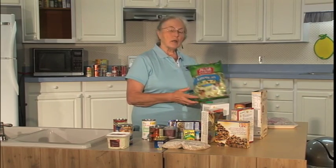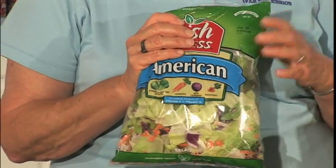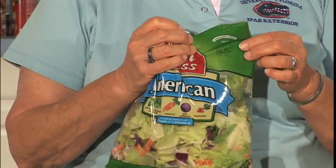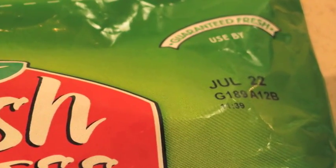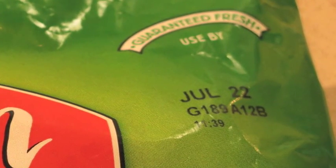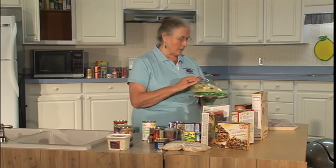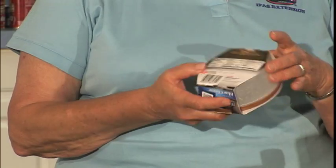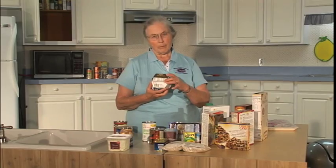Now, there are some things with a use by date that you do want to pay attention to. If you choose to buy the bagged salads, they're going to have a use by date on them. Past that date, the manufacturer is not going to guarantee the air inside the package will be enough to keep bacteria from growing. You don't want to use bagged salads past that use by date. Some fresh cheeses also have a use by date. You might have mold. That might not be very good for you.